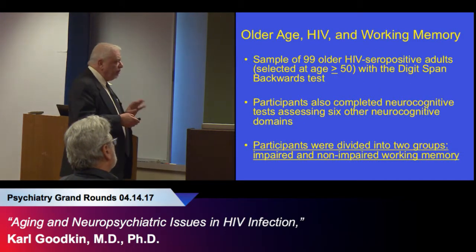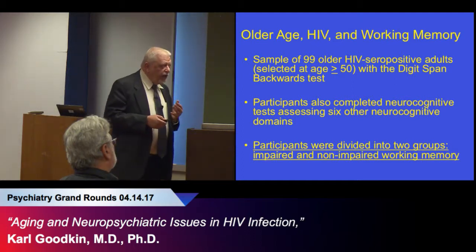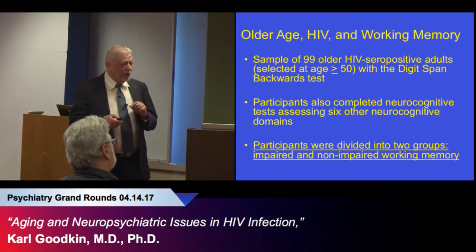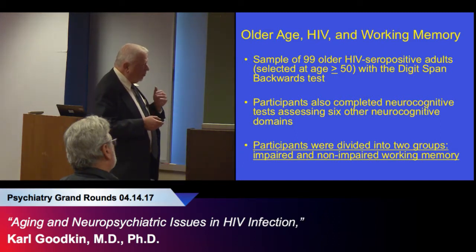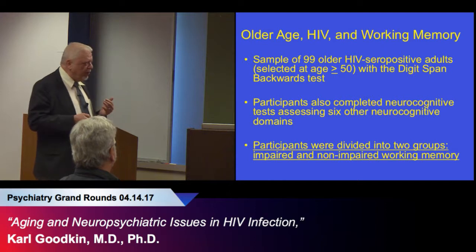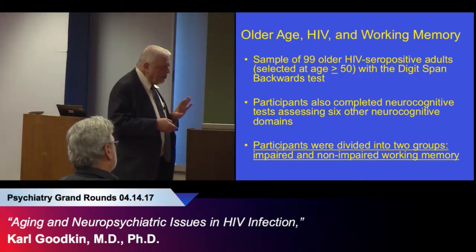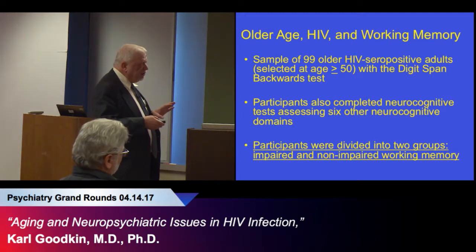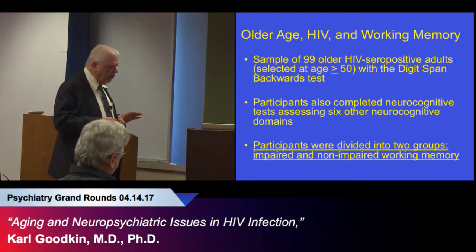We were interested specifically in working memory, and so in my study we looked at 99 older seropositive adults with the digit span backwards test, which is what you can think of as a poor man's working memory test. And we looked at the relationship of deficits in working memory with the other domains that we tested.